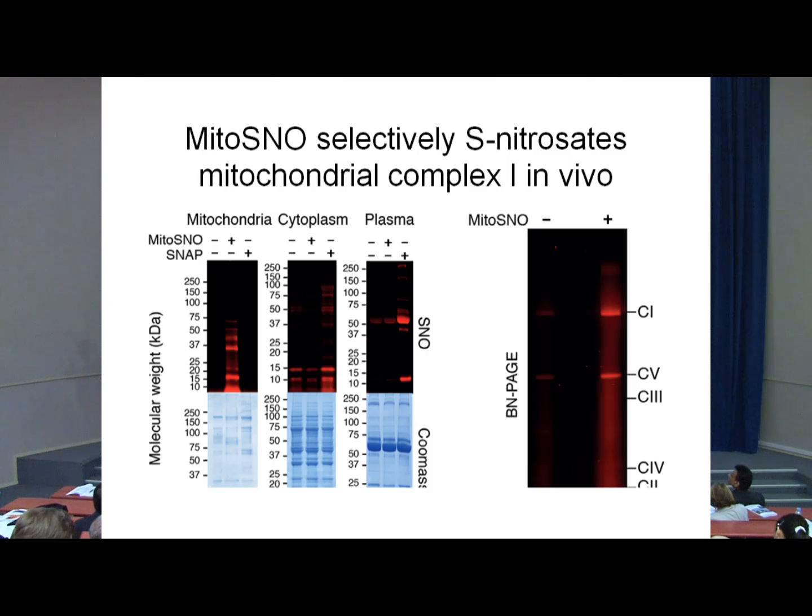This is in the heart of the mice, and we can pull out the proteins and tag with a fluorescent probe the ones that contain an SNO group, but leaving behind all the other protein thiols. This is all done where we're injecting 100 nanogram per kg of MitoSNO into the tail vein of a mouse undergoing ischemic reperfusion injury, and then we're isolating the heart and isolating the mitochondria, the cytosol, and the plasma. And what you can see is that MitoSNO S-nitrosates mitochondrial proteins, but it doesn't S-nitrosate cytosolic or plasma proteins, as you can see by these fluorescent tags here.